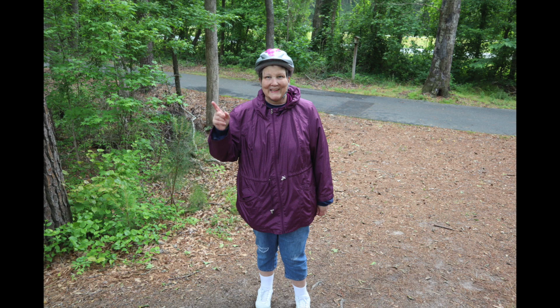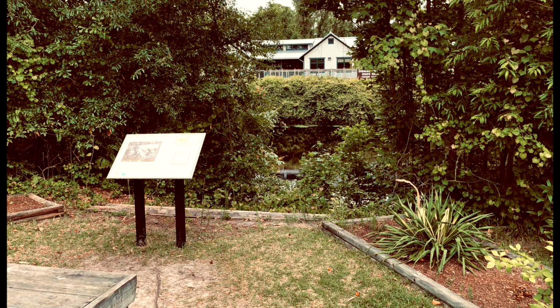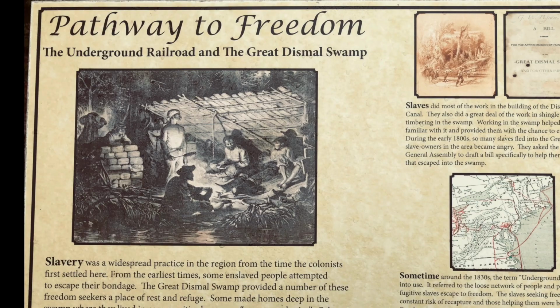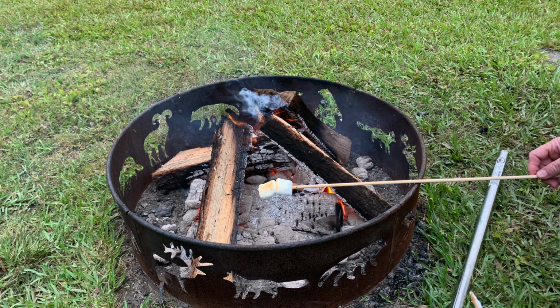Kay was pointing to a marker that's actually on the river that tells the boaters how far it is to the Virginia line. And here it says 19. But there's a lot of landmarks, and this canal was used in the Underground Railroad, so it was neat to see. After dinner one night, we got to cook out and start a fire and cook marshmallows.